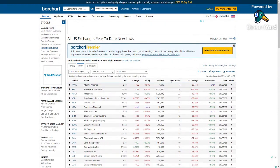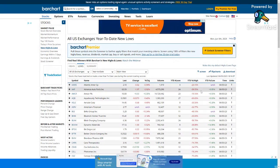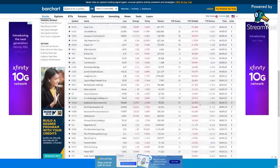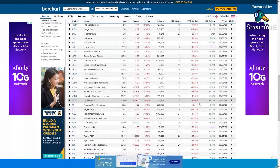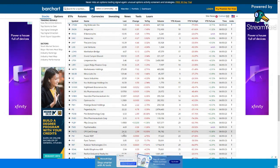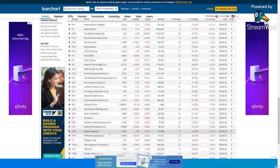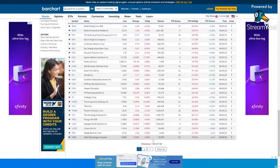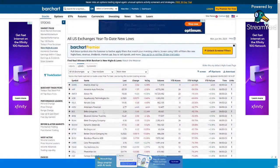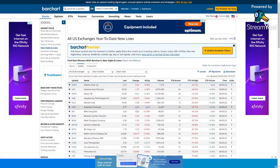Here's the list of companies that are at their year-to-date lows. So these companies have been beaten down over the last 6 months specifically, and might be some to take a look at. I see a lot of bioscience and pharmaceuticals. But there could be something in here that could be a double bagger, triple bagger, and could make a lot of money. So I'll have to comb through this list as well, see if there's anything that interests us.